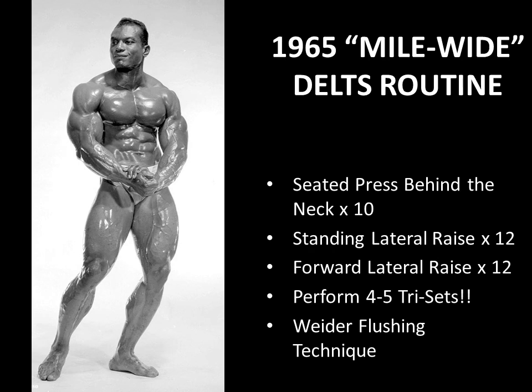So how did Sergio Oliva develop his mile-wide shoulders? Well, here is his 1965 shoulders routine. And it's a tri-set, believe it or not, where he used the seated press behind the neck for 10 reps, followed by the standing lateral raise for 12 reps, followed by the forward lateral raise, also for 12 reps.